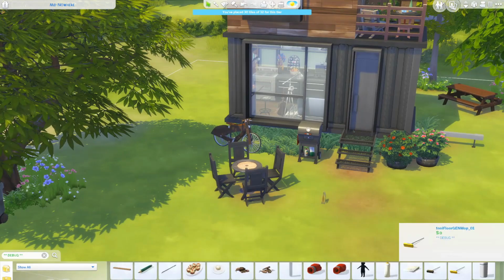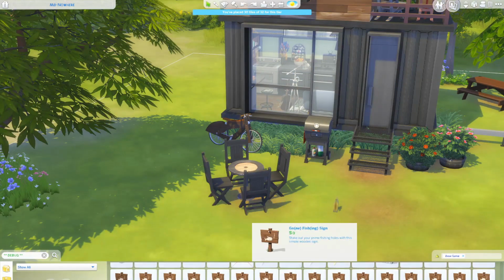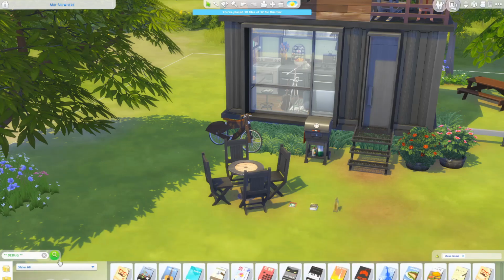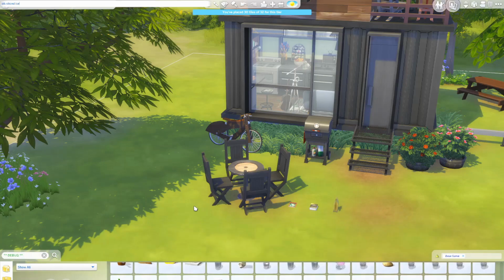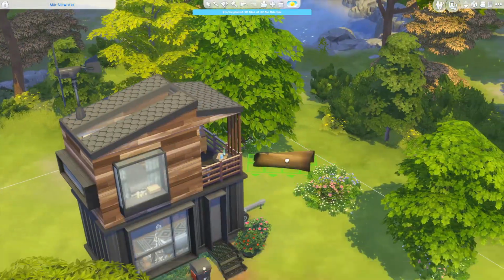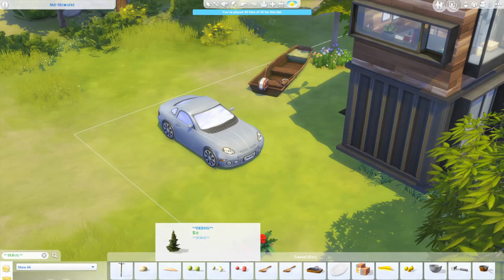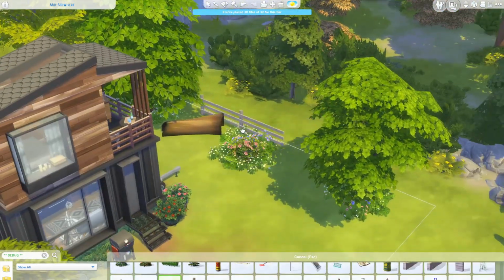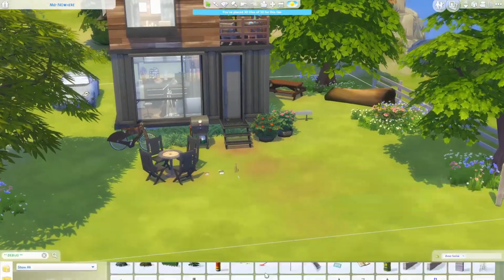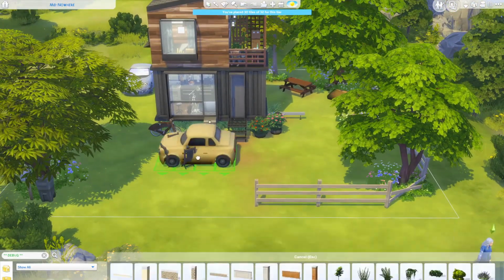Then there's also a bike for getting around. I don't know if I really like the bikes that came with Eco Lifestyle. I think they're kind of cool, but also they're kind of particular. So it's not something that I would use for just every sim. Whereas I find that the bikes that came with University are really versatile. I could definitely see any sim having that kind of bike. It comes in a lot of great swatches.